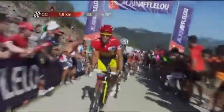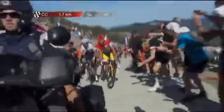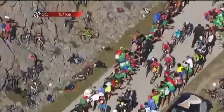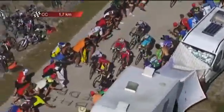Oh yes, there is. Alberto Contador goes under the 2 kilometre banner. Right behind him is Valverde. It's another test for Alberto. The motorbikes need to move out the way quickly. Yeah, the motorbikes are getting in the way there. Can't get past Dan Martin because the road's so narrow with the crowd.